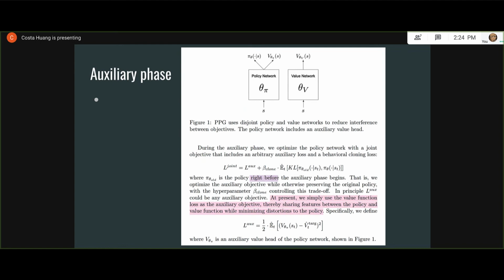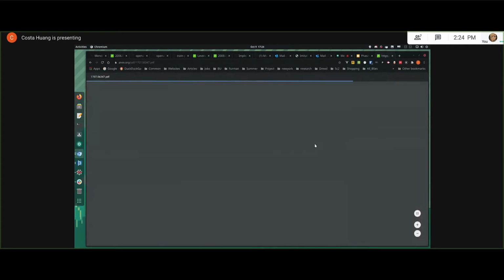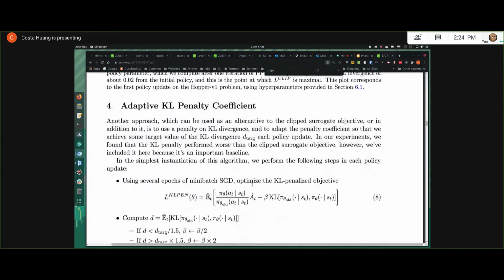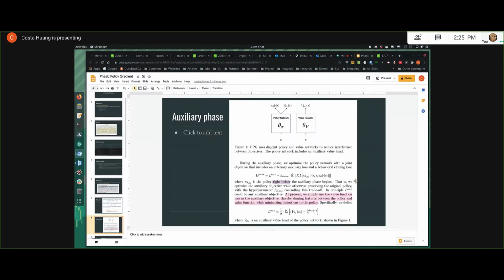Another thing to notice is that, let me take a look real quick. I think it's a little bit different from the adaptive KL. Never mind, it's very similar, right? This is also minus beta times the KL of the old policy and the new policy. So I would say this is actually like the adaptive KL loss in the auxiliary loss of PPG. Yeah, that's interesting. Thanks for bringing it up.